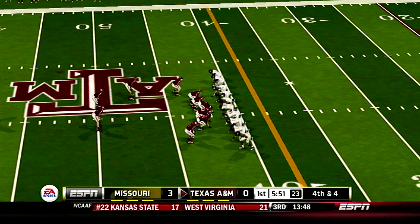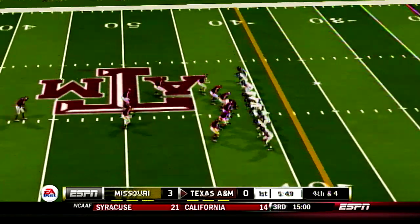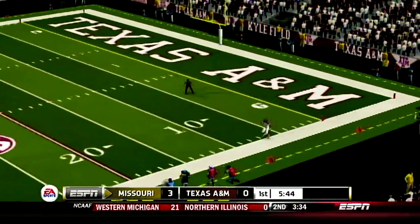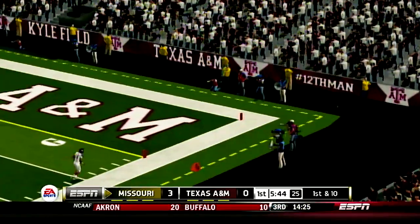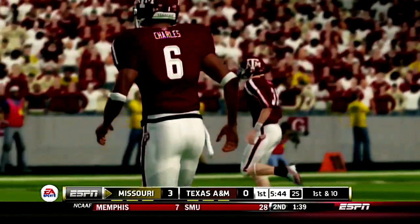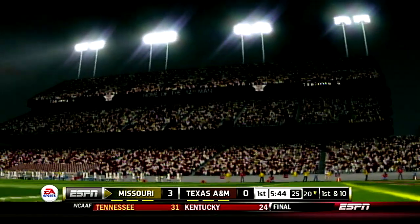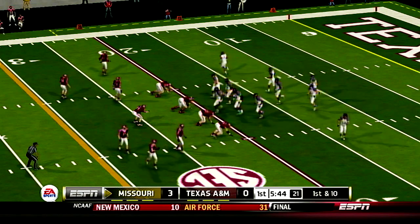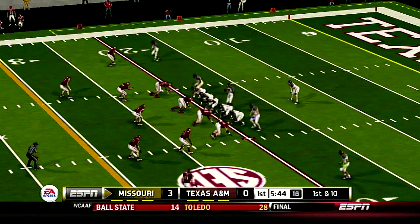The defense has everybody on the line. I think they're going to come after this one. Booming kick. This one will go into the end zone, and they'll bring it out to the 20. 3 points was the result of their last drive as the offense heads out for another. Missouri holds a field goal lead.